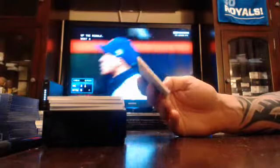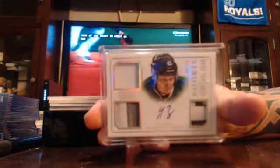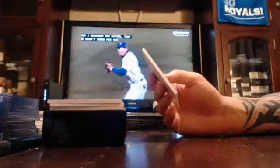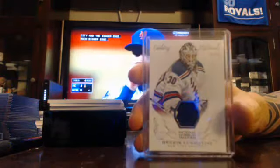Got a gear auto, numbered to 75, single colored, two colored, and barely three colored. Dallas Stars, Valeri Nichushkin. Barely two colored Century Materials patch, number to 50, Rangers, Henrik Lundqvist.